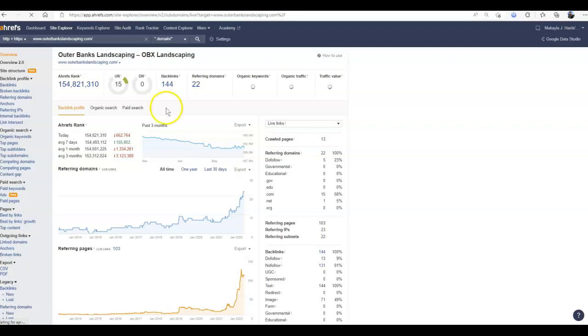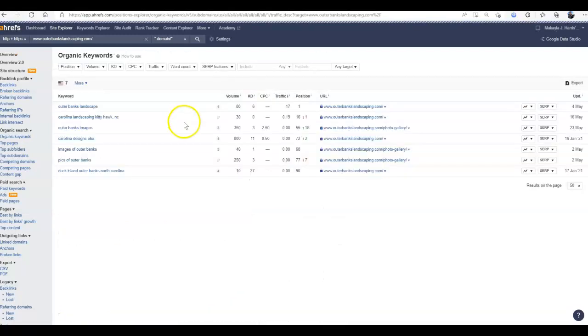Now, again, quality is more important than quantity here. You want those that are going to drive your power up and help your website rank. As you see here, they don't really have a lot of keywords, but that's just because the population for the Outer Banks is not exactly high, which means it doesn't have a high search volume. So this right here is what's important: Outer Banks landscape has an 80 search volume. So that's 80 people searching every single month.